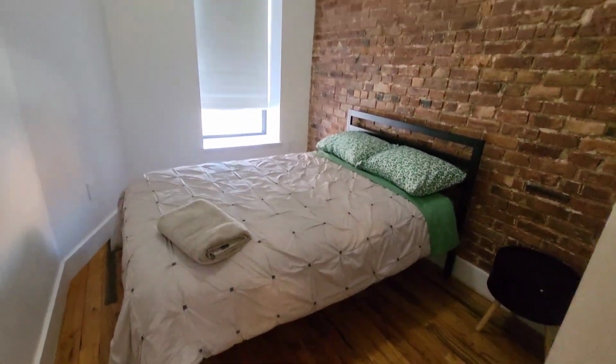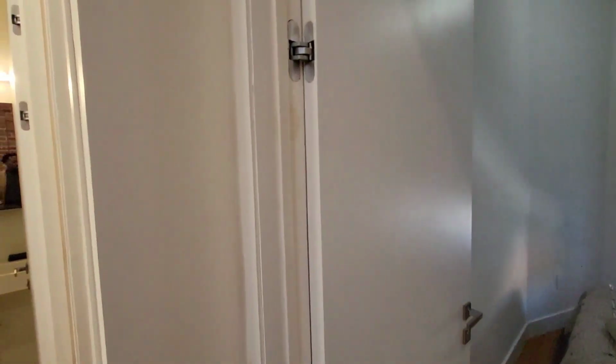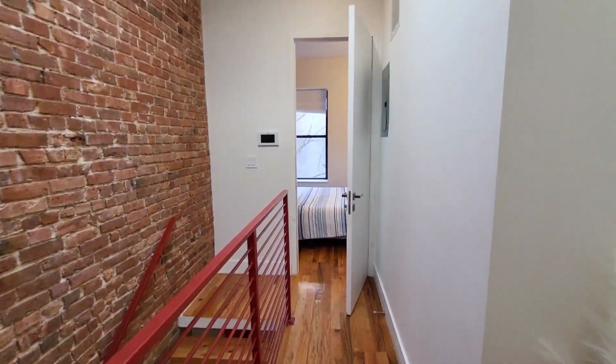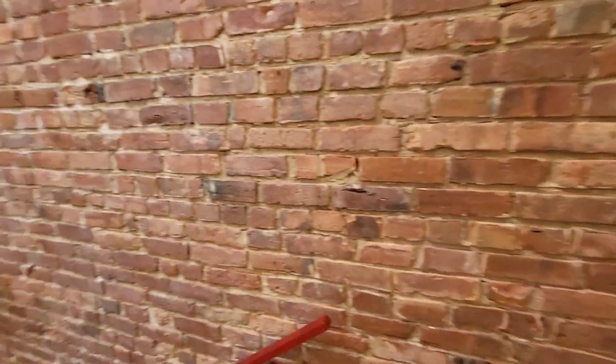More exposed brick in bedroom number three. As you see, the sunlight is just glaring in. And you see the hardware? This is not average hardware. That's not from Home Depot. And the door heights here, 8-foot doors. So as you see, the ceiling height on this top floor is also 12 feet.